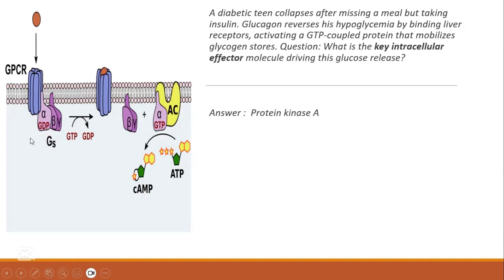And through the GS action, there is an exchange of GDP, which is normally attached to the alpha subunits at the resting stage. After this attachment, GTP will be attached instead to the alpha subunits, which will help the breakdown of ATP into cyclic AMP, and the cyclic AMP will activate protein kinase A. So the protein kinase A action in the hepatocyte is gonna phosphorylate glycogen phosphorylase kinase.